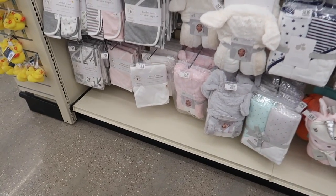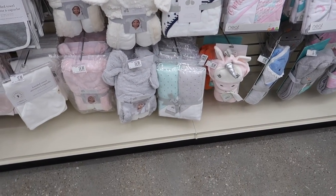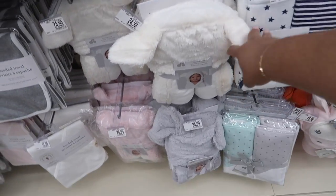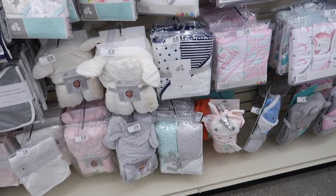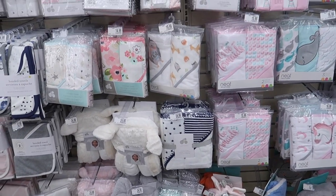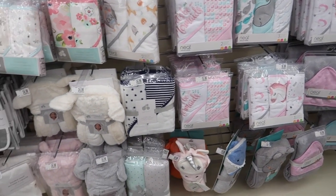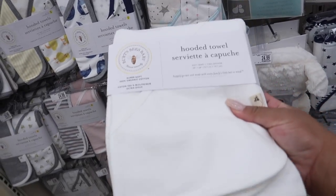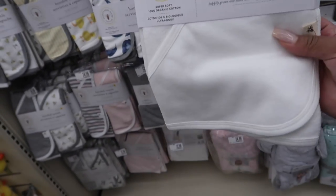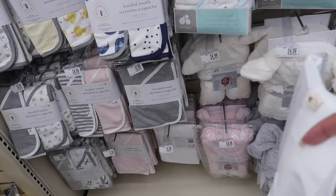So, we're looking at the hooded towels now. Sure, he has this one. This cute little one. Mhm. Well, I think I'm gonna like this. I want the plain ones though. These all look kind of cheesy. Plain towel? Yeah, maybe like these. Just regular towels. But I want something that's gonna absorb water too. This one's kind of thin.